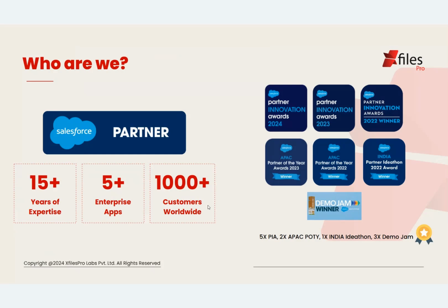We have over 1,000 customers across the world, and our expertise ensures effortless document management. You can look at the Wall of Fame: we've won the Partner Innovation Award consecutively for 3 years. We've also won the Partner of the Year Award in 2022 and 2023. We also won the Demo Jam as well.